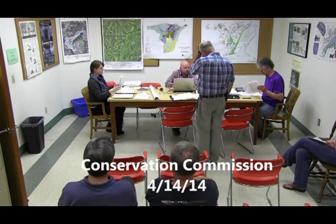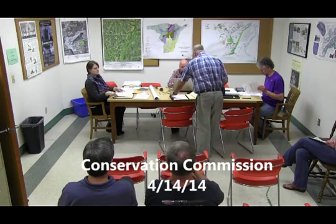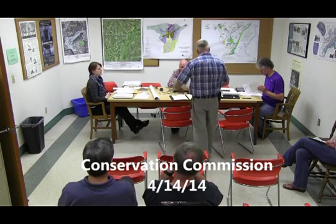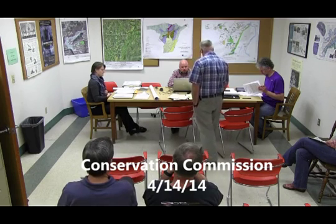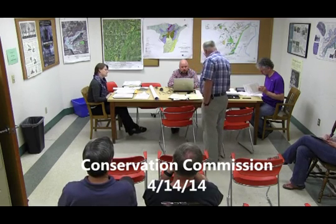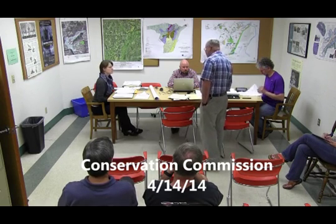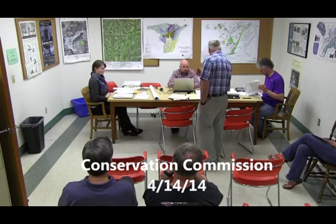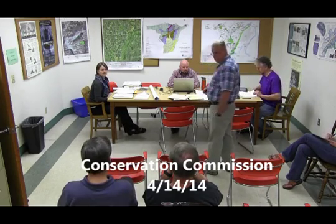Is this going to be a shared driveway? Yes, it's a shared driveway. It was part of the original application, and it is to serve these 3 lots. Okay. Right now, they don't have any plans to build on this vacant lot here, which is outside of the buffer zone? Yes, which is outside your buffer zone. Correct.